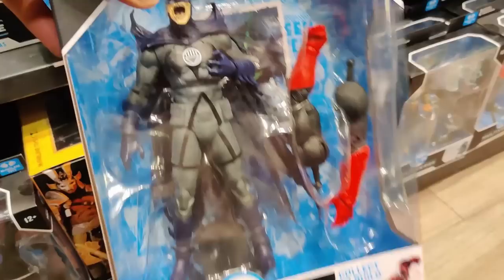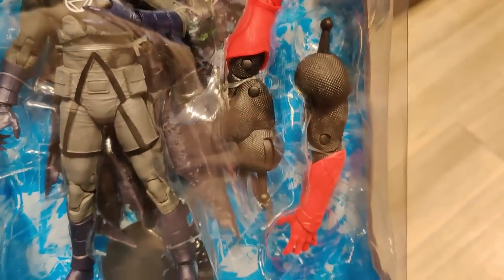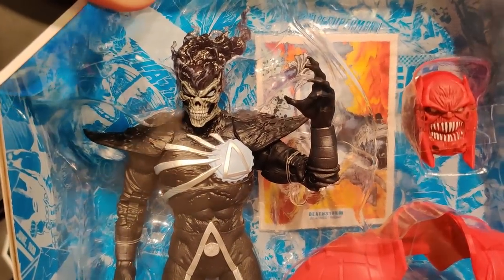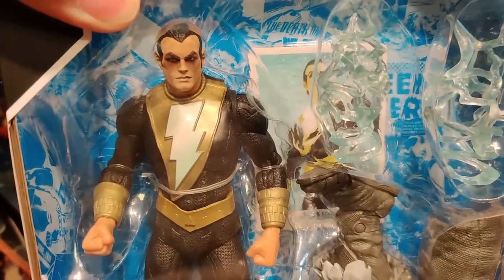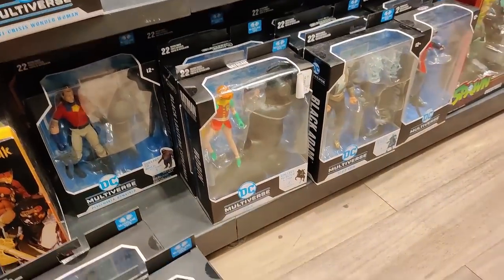Right? They have the whole wave here for this. Look at that. They've even got Batman. And he's a lantern, I think. Yeah. The complete Build-A-Figure here. Wow. Look at that. Deathstorm. Yep, that's the whole line right there. Including Black Adam for the Frost King as well. Crazy. Alright, guys. Always good to find a full Build-A-Figure. That is always a good thing.